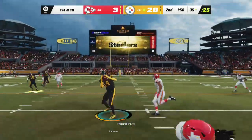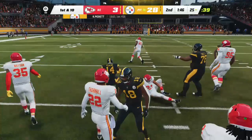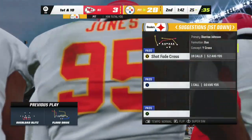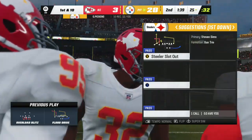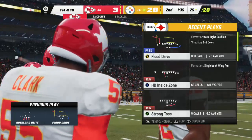Ball up to the 35 now as they come up on 1st and 10. On 1st and 10, it's Pickett. Firing quickly here, and that's complete. And he's going to get this down near the 25. Good strong throw and catch right there. And so far in this game, the alleys have been open for them to get completions, and they're taking advantage of it.